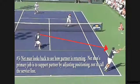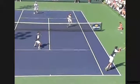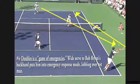Too many players in this position don't look at their partner. They only look across at the opponents, and they don't see that their partner hit a weak shot until it is well too late. In this case, if you're playing doubles and your partner hits a weak shot, you've got time here to react by stepping back if you're the net man, giving yourself more time to react to a volley or an overhead, also taking more court away from your opponent. In this situation, immediately Mike at the net notices that Bob, even though he's stretched out, has hit a fairly good lob.